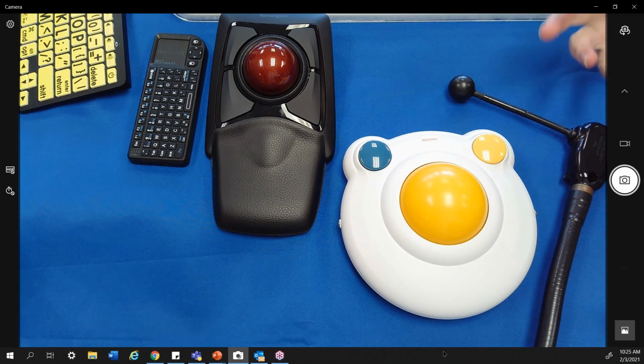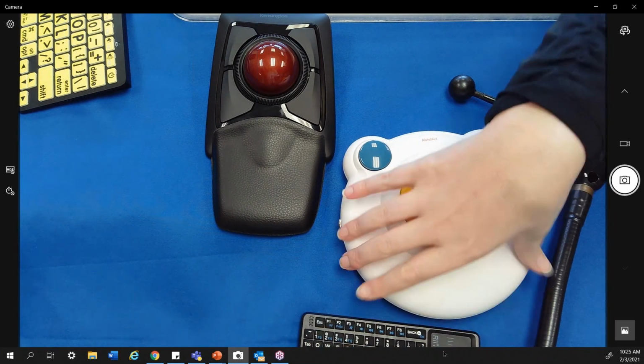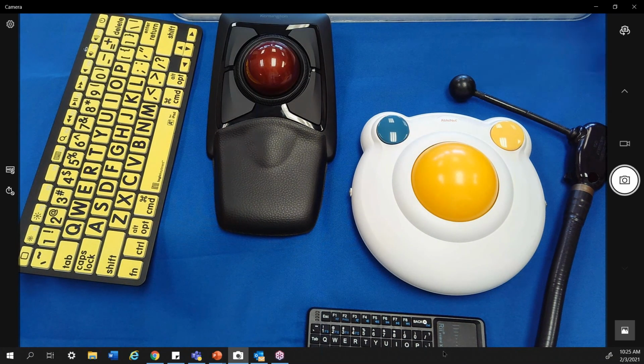So these are all options to consider for people that you're working with, whether someone has a physical disability or maybe they need some cognitive supports, or even like this one, if you need maybe a high contrast keyboard, if you have a vision impairment, that can really stand out to help people be the most independent and successful they can be, whether it's a social hour or working, playing, going to school. Right now we're all dealing with virtual and we're on our computers and tablets, so providing access to those things is very important.